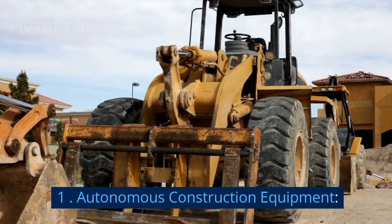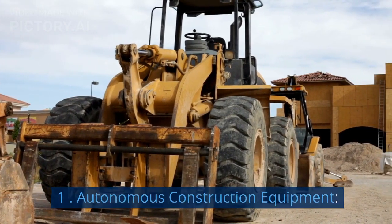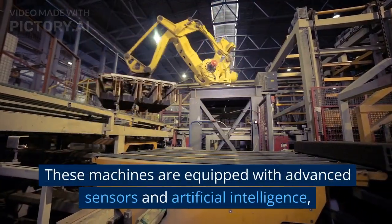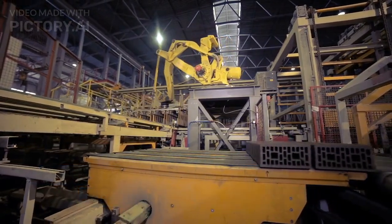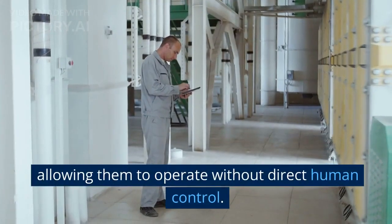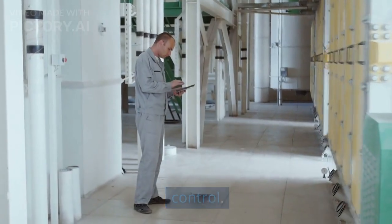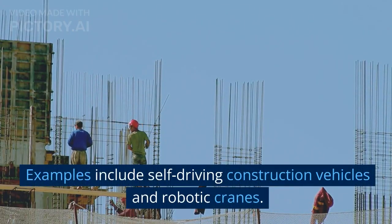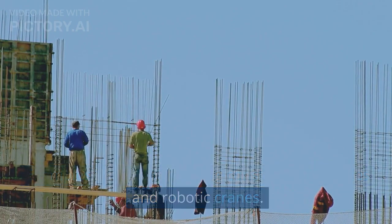1. Autonomous construction equipment. These machines are equipped with advanced sensors and artificial intelligence, allowing them to operate without direct human control. Examples include self-driving construction vehicles and robotic cranes.